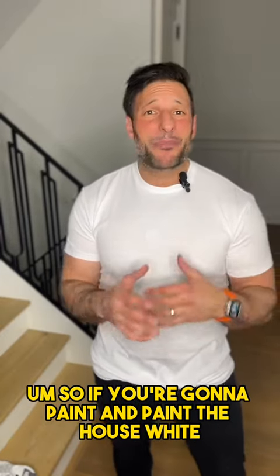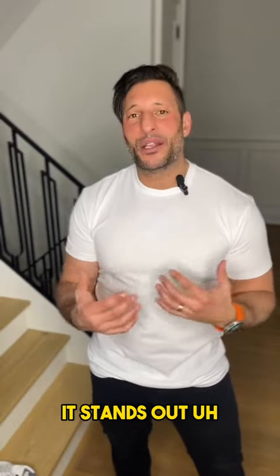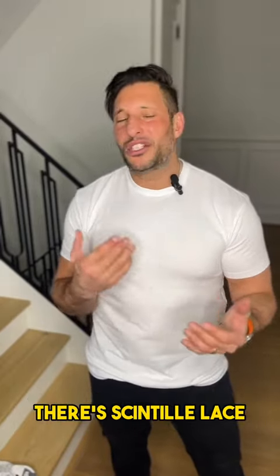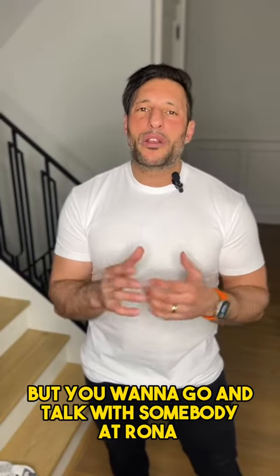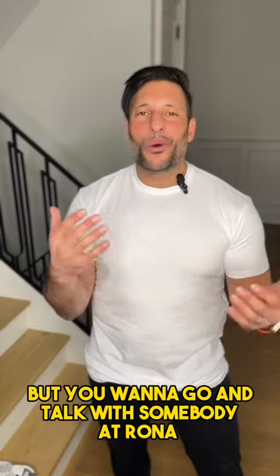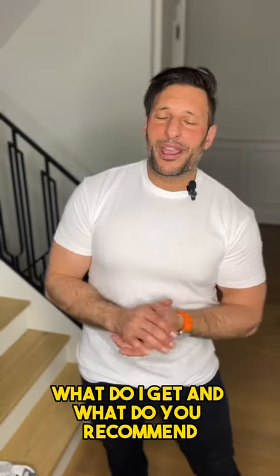So if you're going to paint the house white, you want to have a really bright white. It stands out. So there's like Oxford white, there's Chantilly lace, there's other things along there. There's some newer whites as well. But you want to go and talk with somebody at Rona or Home Depot or something like that and just say, hey, I want to stay away from the yellow hues. What do I get? And what do you recommend? So yes, it does matter.